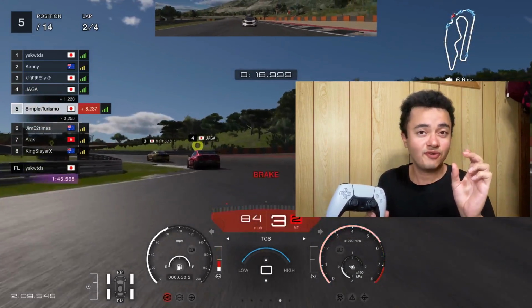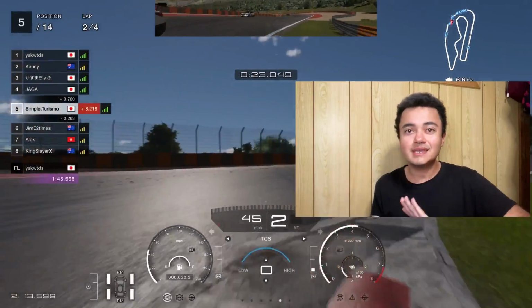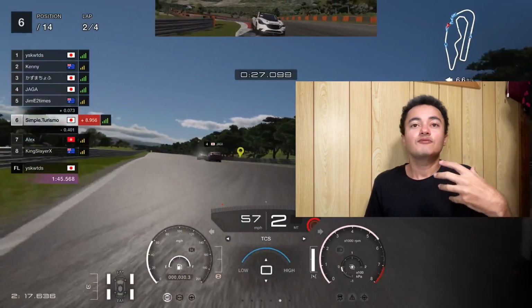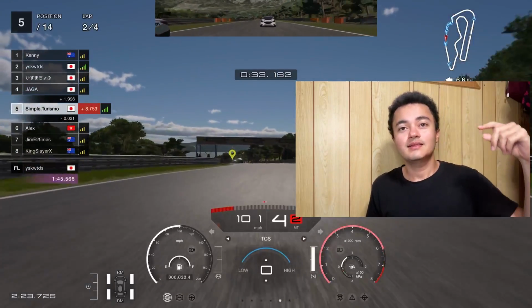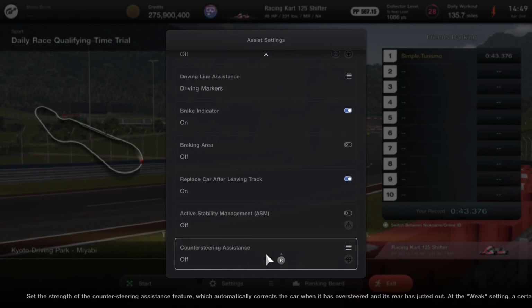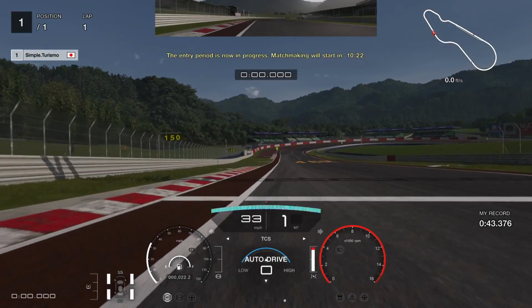First we're gonna use a very tricky car to drive, and then I'm gonna use the most stable car in Gran Turismo history so we can really understand how it works and if it's worth it or not. Hope you enjoy this comparison and let's do this. So we can have a baseline for a test, let's first test the kart without traction control.